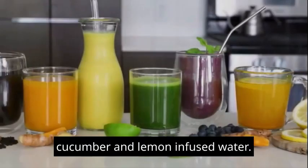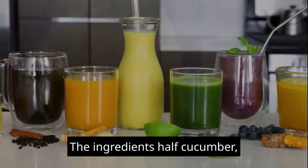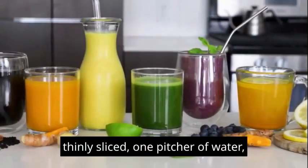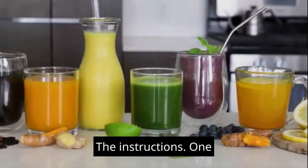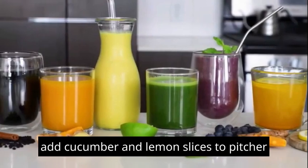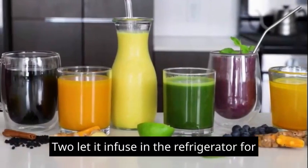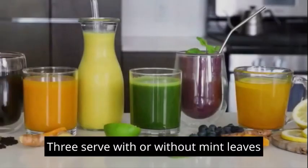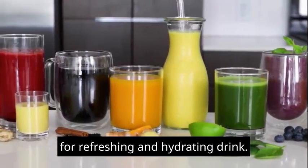Number 5. Cucumber and lemon infused water. The ingredients: 1/2 a cucumber, thinly sliced, 1 lemon, thinly sliced, 1 pitcher of water, fresh mint leaves, optional. The instructions: 1. Add cucumber and lemon slices to a pitcher of water. 2. Let it infuse in the refrigerator for a few hours. 3. Serve with or without mint leaves for a refreshing and hydrating drink.